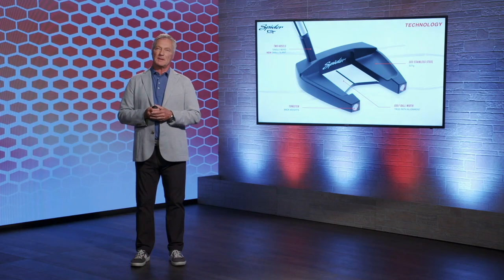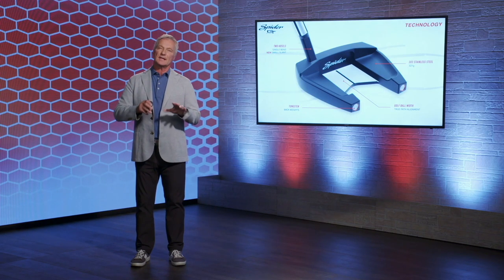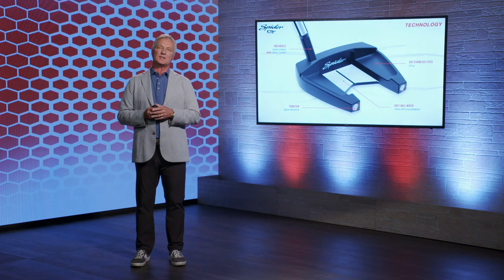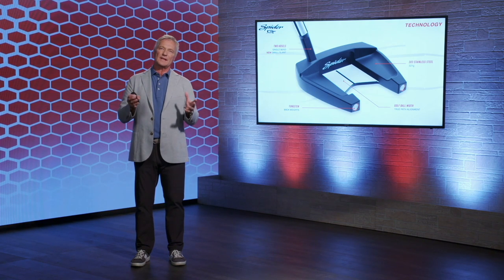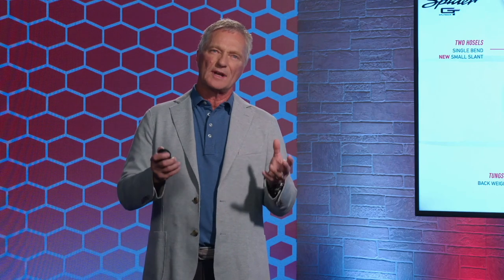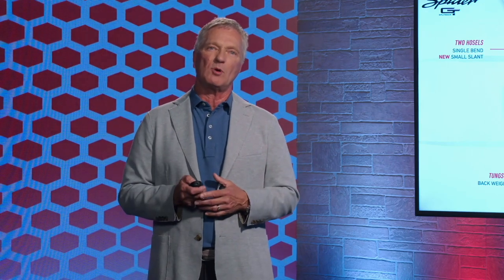Spider GT Splitback has unique technology. It has the separate wings that are split, but it's manufactured from stainless steel, 303 stainless steel, to create a different sound and a different feel. This also has the same tungsten weights that you find in GT, which creates that back weight design that creates that stability and that high MOI.